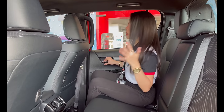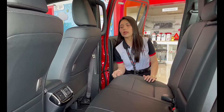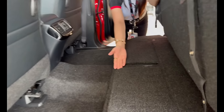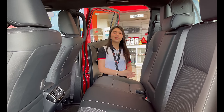So, let's check. Open natin siya. So, para buksan natin yung space dito sa baba, hilain lang natin itong tali. Yan. So, nandito na rin yung mga tools natin. So, meron pa tayong additional space dito. Ayan. Hirap na ako dito ah. So, that's it.